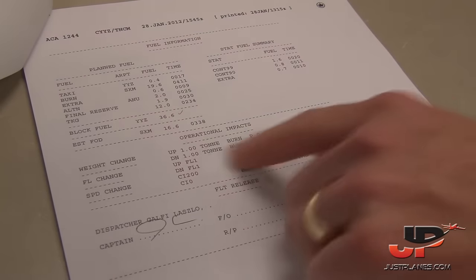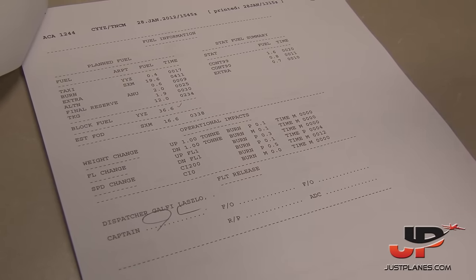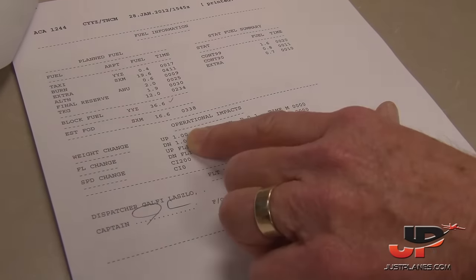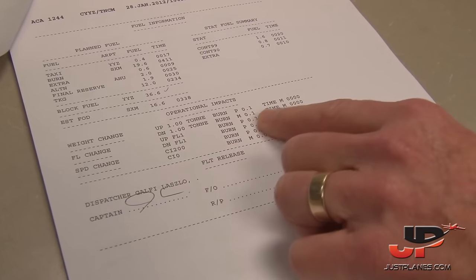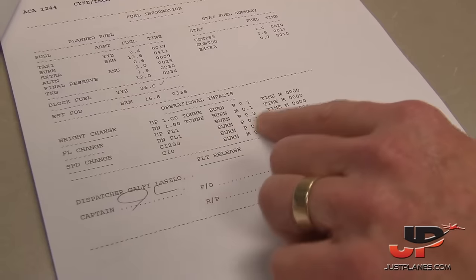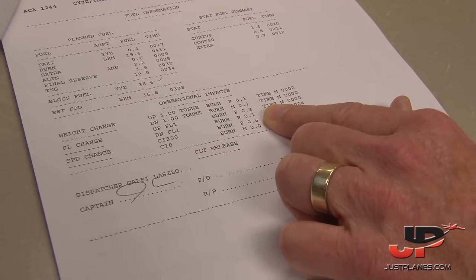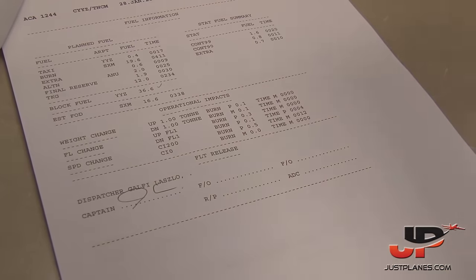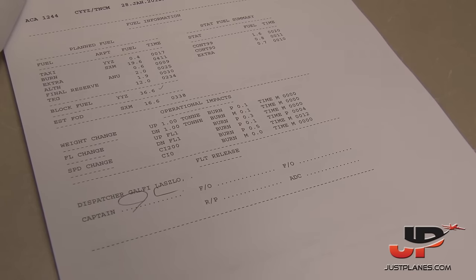The operational impacts is basically a little reference tool to give us differences in burn for climbing or descending altitudes. If our weight goes up 1 ton, for example, it would cost us an extra 100 kilos. Down 1 ton, it would be 100 kilos less. And then the differences, that's the difference in flight level. If we go up one, it'll be 300 kilos more, and down one, it's 100 more. And then the cost index of 200, which would be a high-speed cruise, will cost us 500 kilos. So it gives us a reference if we change any of the parameters on the plan.